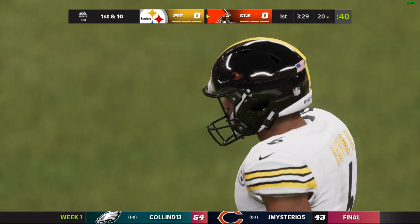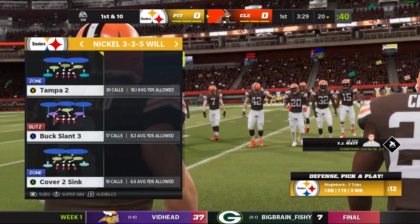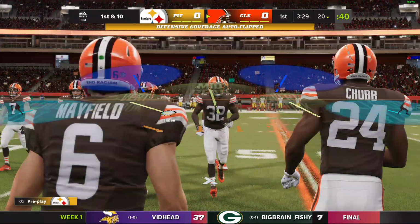This is well into the end zone for a touchback. Second drive coming up here for Cleveland as they return to the field on offense.